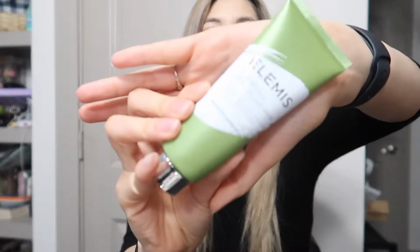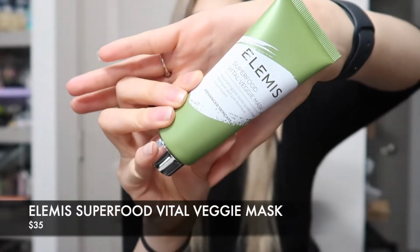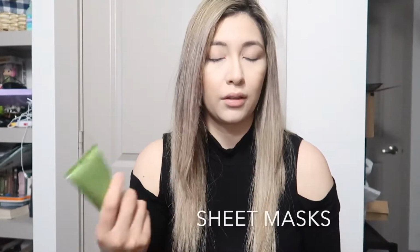The first thing that I got was this Superfood Vital Veggie Mask. I've never tried this before and I haven't heard of the brand. I'm not a big mask person. If anything, I like Glam Glow or the mask that you just put over your face, and I've been using the Tarte products right now, so I haven't really tried any masks, but I am excited to try this.